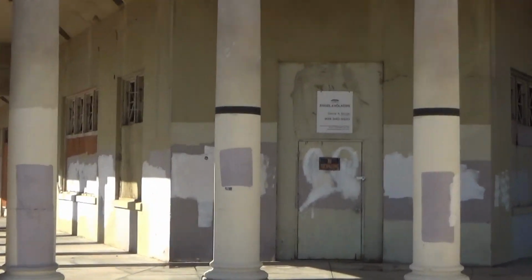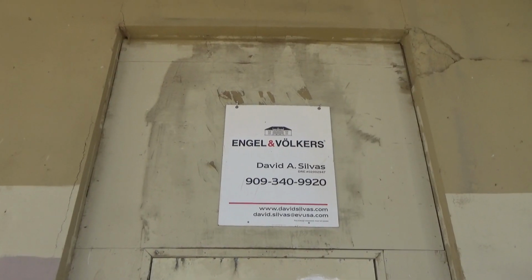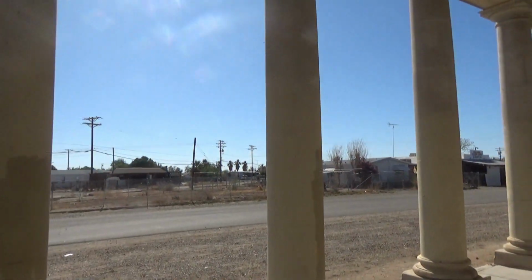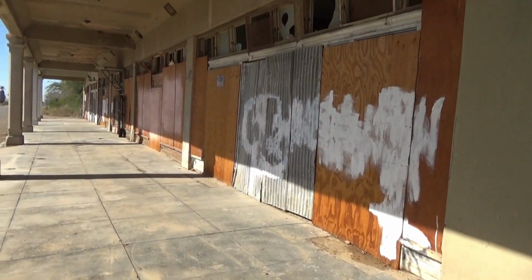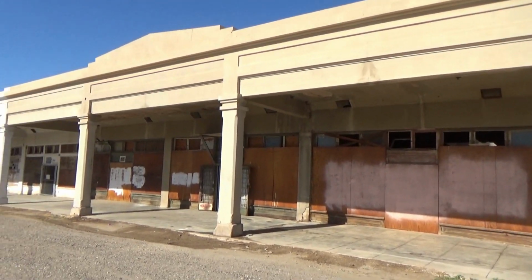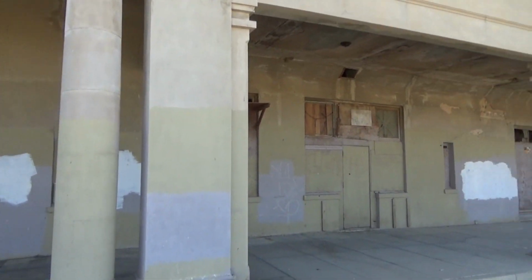which now actually is more of a canvas for graffiti, even way up there on the top. It's available if you want to buy it and open your own bank. Nice building. Looks like somebody did not appreciate the graffiti they had on here. And it's quite a huge building. They may have had various stores along here as well. Here's the other side, which looks about the same. I like those columns.